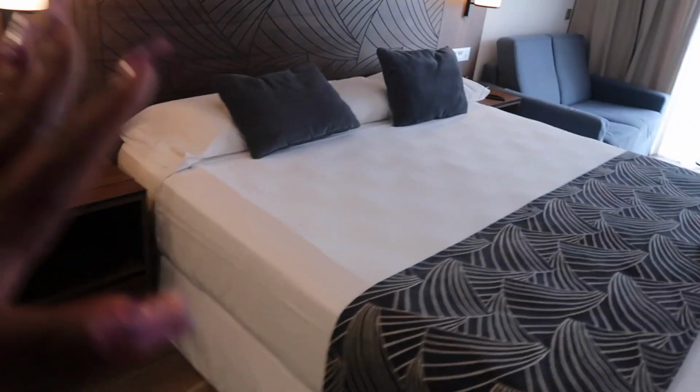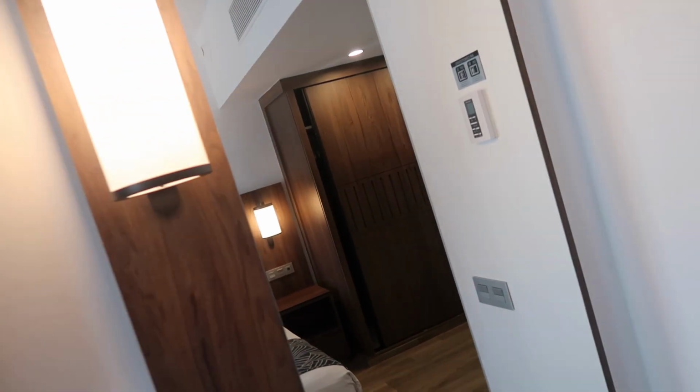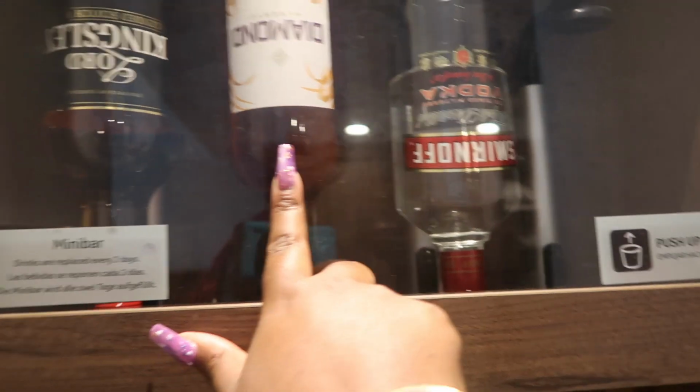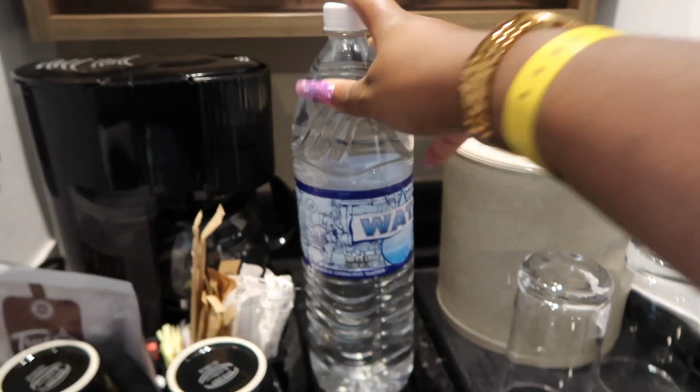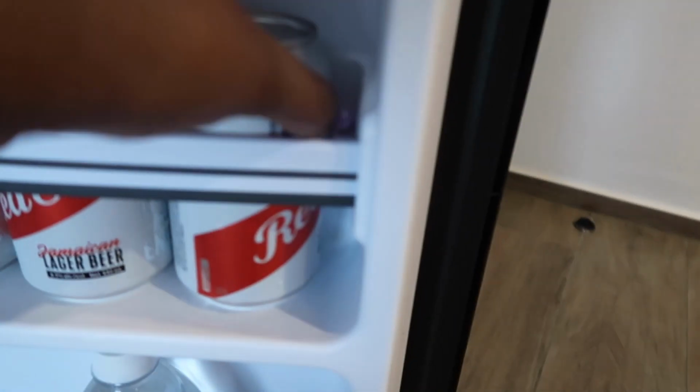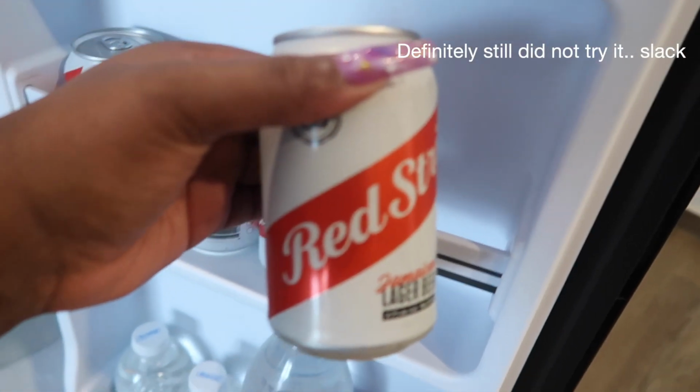I got me a nice king bed for me. We got a mirror over here. Not to mention, we got the bar. We got some vodka, some rum and whiskey. A bottle of water, about to put that in the refrigerator, because, oh, it's already in the refrigerator. Got some Red Stripe. I'm definitely gonna try one.